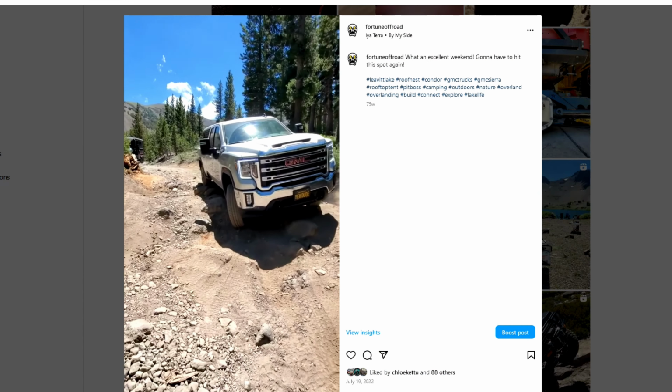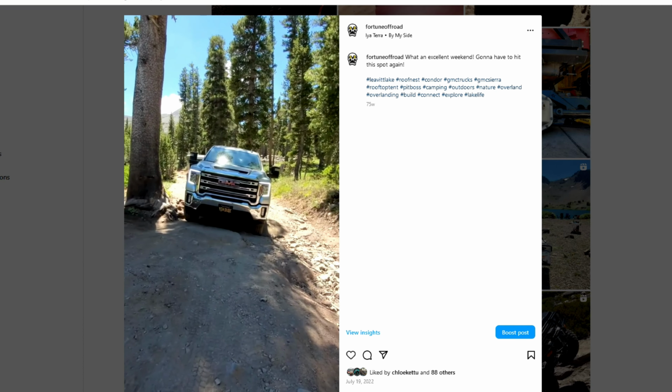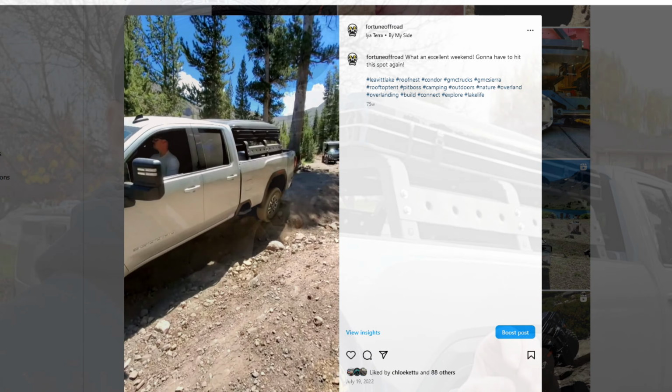Going from a 33 to a 35 will net us about a 1-inch ground clearance, which will help us out with our rear diff and with all of that low-hanging fruit under this long wheelbase. Another thing is it's going to give us a tire that's a little bit wider, with more ground contact, which I think can be helpful in this.